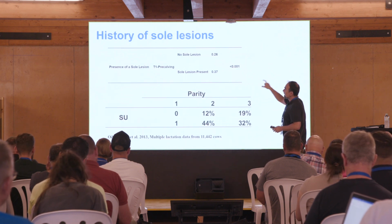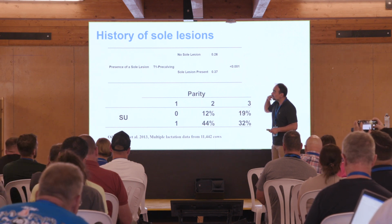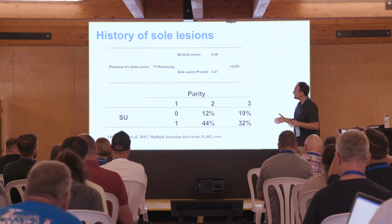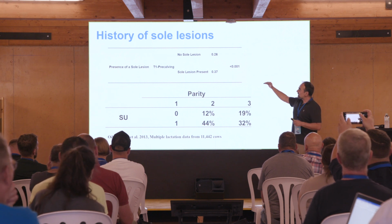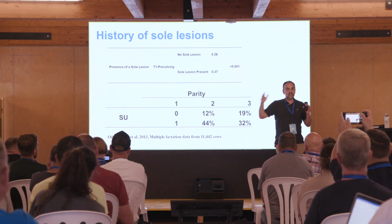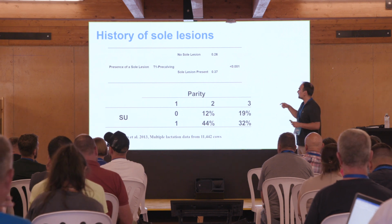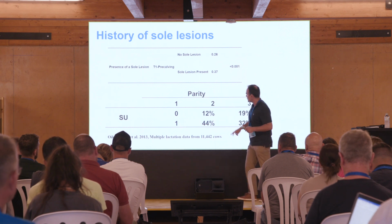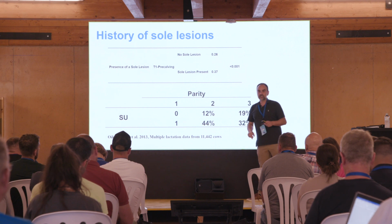And another thing that came out of our study, and I've done this before when I was in the States, and we know that really well, but I think it's still really important to hammer this message and keep this in mind. Once you get a lesion, you're kind of screwed for life. You keep getting it back. You are at increased risk. This is from my Cornell study. If you had a sole ulcer in your first lactation, you were almost 4 times more likely to have it again in your second lactation.